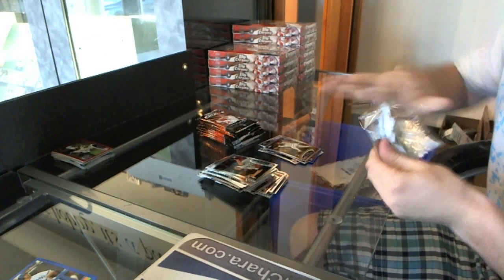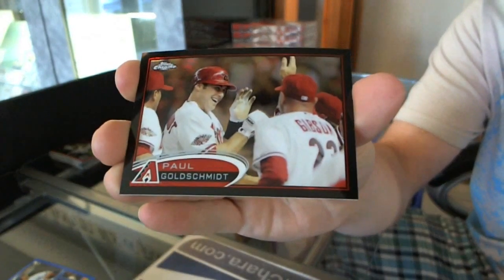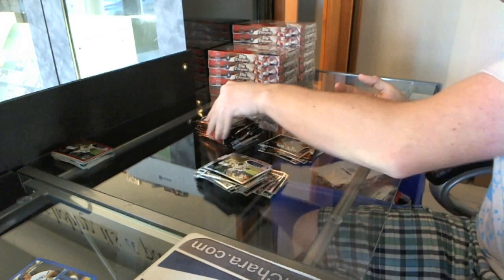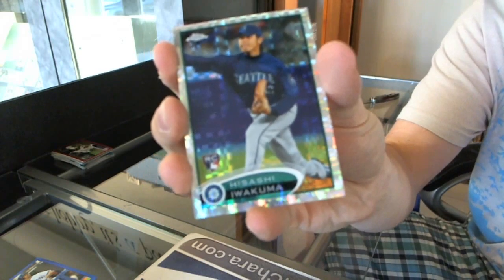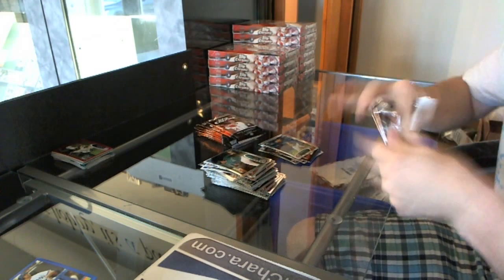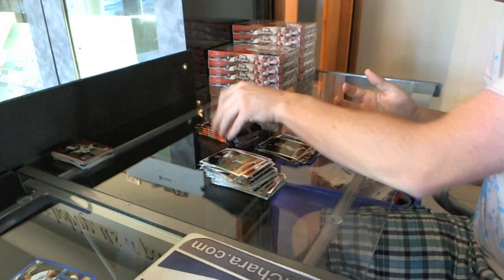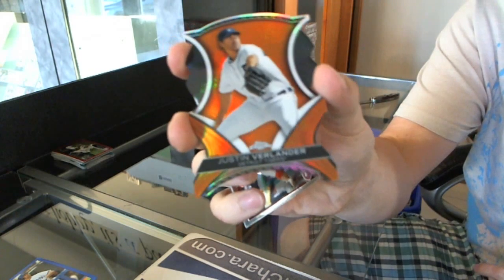Base. Black refractor, numbered 70 of 100 for the Diamondbacks, Paul Goldschmidt. Paul Goldschmidt. Rookie refractor for the Rockies, Drew Pomeranz. X-Fractor rookie for the Mariners, Hisashi Iwakuma. Base. Refractor for the Rangers, Josh Hamilton. Die cut for the Detroit Tigers, Justin Verlander.